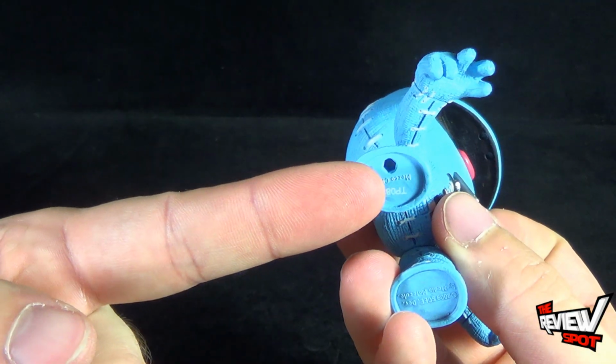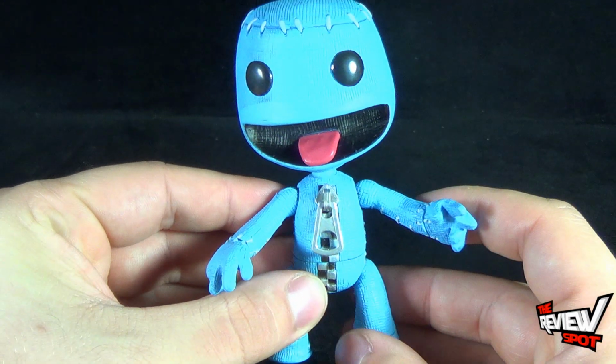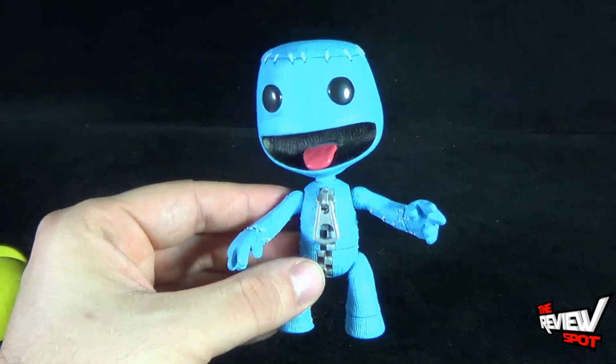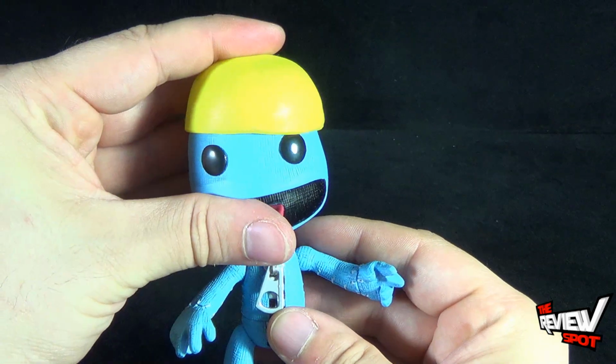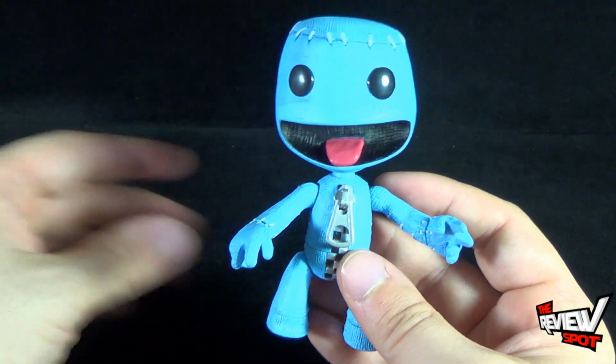Sackboy does have a singular peg on the underside of his one foot, though the Sackboy does not come with a display stand. At least the 2011 Comic-Con version did not come with a display stand. And then if you want, for good measure, you can also put the hat back on him if you want to be zany. But it's really such a fun piece.